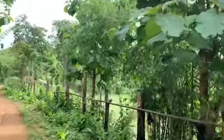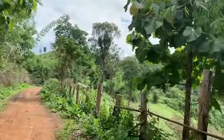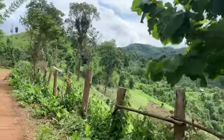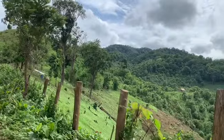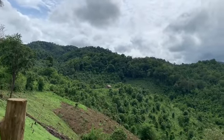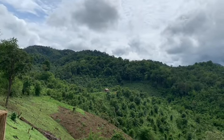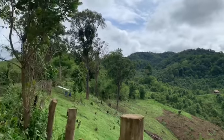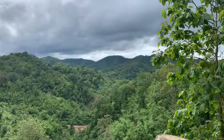So again, we see a crude fencing for the cattle, to make sure they don't fall down the hill. They're pretty steep hills. And right over there is one of my favorite little shacks in the world. Got a nice view.